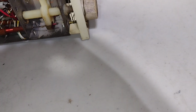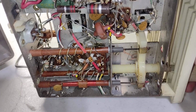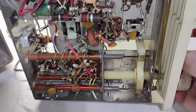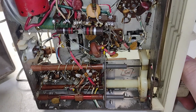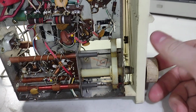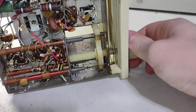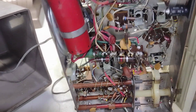And the way it tunes is it's not like a proper metal thing. It's one of these ones where it goes in and out on this worm gear. I don't remember what you call these. I forget. But I can see this thing cracking and breaking easily. Just like, what in the... Just a very unusual device.